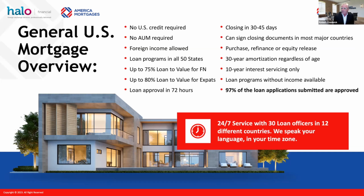One thing that's quite unique to the US, if you're not familiar, is regardless of your age, whether you're 19 or 99, you still get to take advantage of a long tenure, a long amortization over your loan, which could be 30. We even have 40-year tenures. So it allows you to maximize the yield.